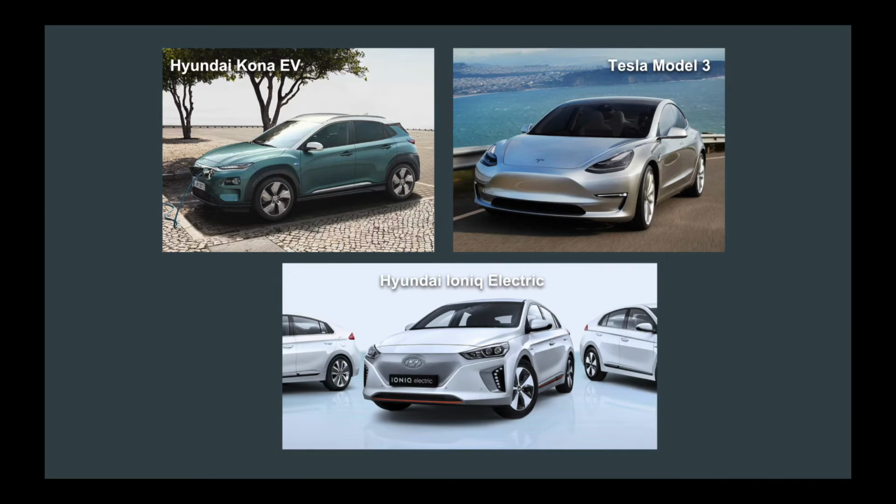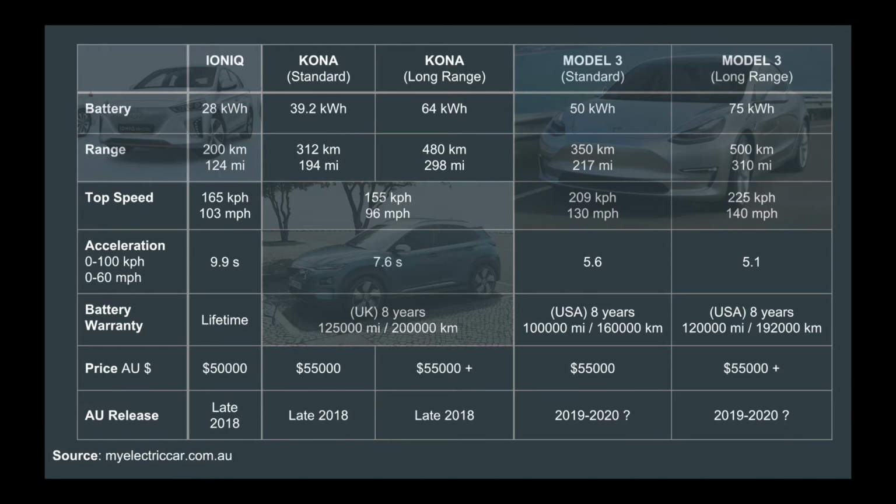Alright, so here I've got the picture of the Hyundai Kona EV, the Hyundai Ioniq Electric, and the Tesla Model 3. As you can see, the Kona EV looks very much like a compact SUV. The Ioniq looks like a hatch/sedan, and the Tesla Model 3 is a sporty hatch/sedan as well. Now this slide is quite busy, but I'll try and break it down for you. I've compared the Ioniq and the Kona against the Tesla Model 3, which is arguably the benchmark for the low-cost, high-volume car for the electric revolution, and it's probably the most well-known at this stage.